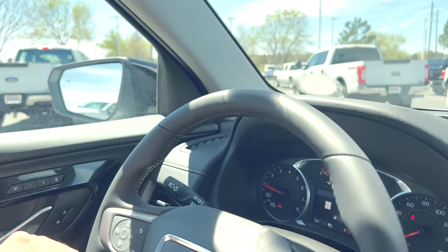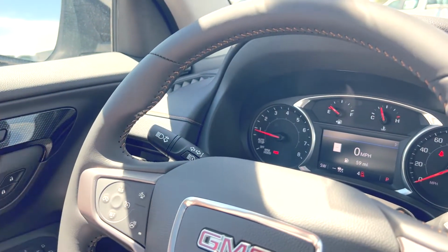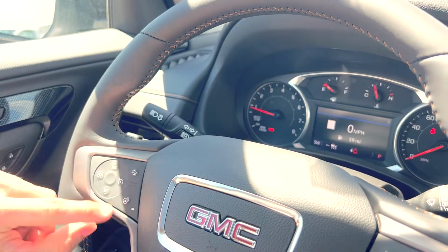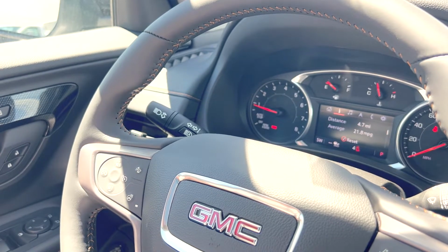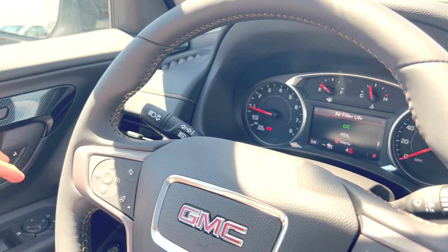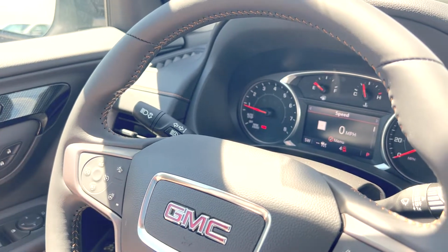Coming up into your driver information center, they did a nice job. You still have your analog tachometer and speedometer and everything else, but they did include a 4.2-inch driver information center here, so you can get all the info you need from your speed to your trips to fuel range remaining, oil life, tire pressure, air filter, everything of that nature.